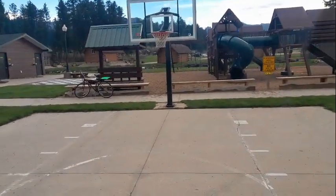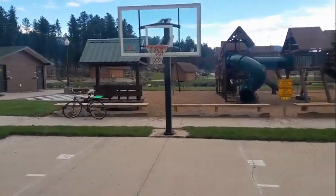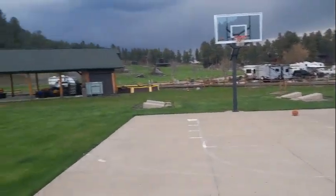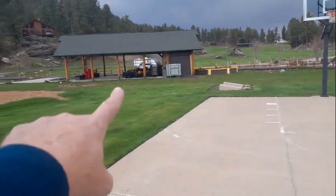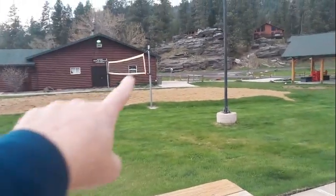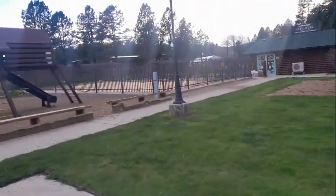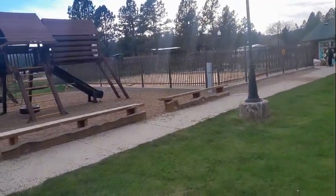So let's see what we have here. We have a basketball court. This is actually a lower court. I think that's probably 7 feet, and that's regulation there. I've got a rental area here. You can rent bicycles. Volleyball court. The bicycle rent shop is right here. Also got a snack shop there. That's a bounce pad there when they get it blown up.